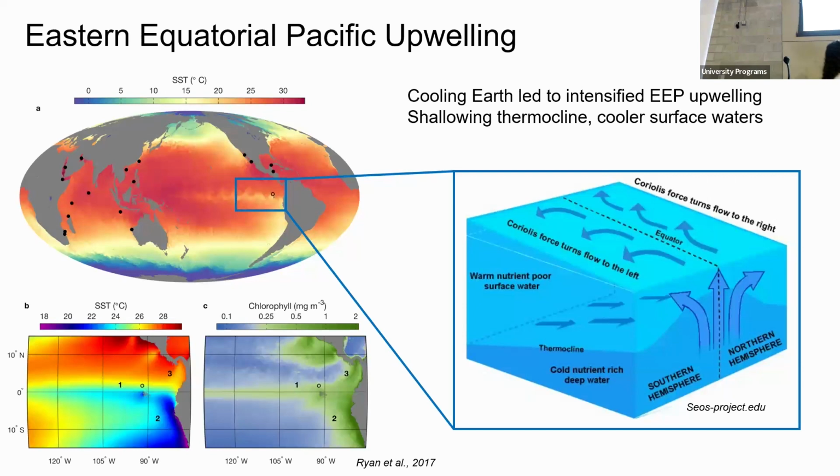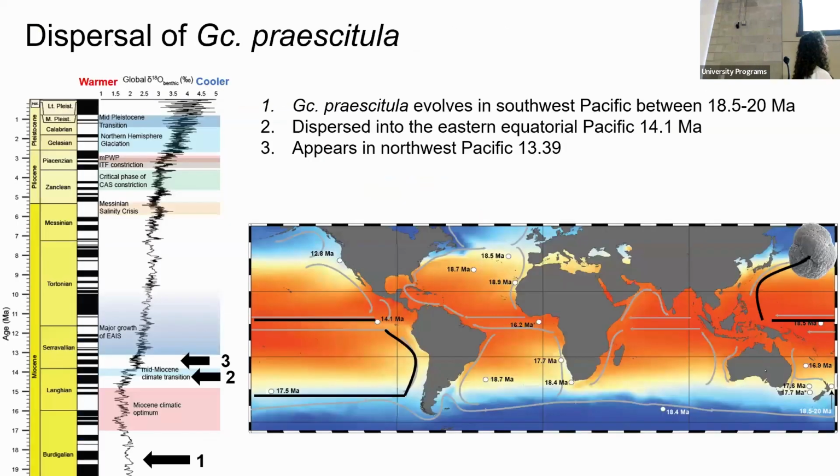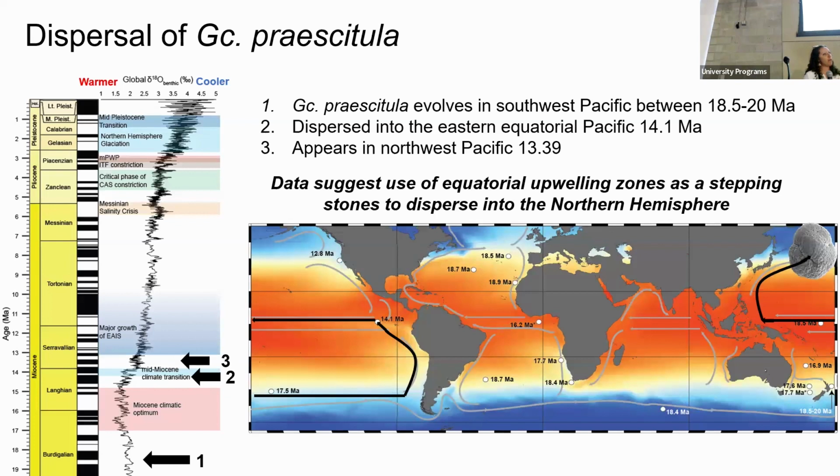Okay, so this whole system that's going on today started to kick up and really intensify during the Miocene climate transition when Antarctic ice started to grow and the Earth started to cool down. After that, that species then appears in the Northwest Pacific at 13.39 million years, right after the mid-Miocene climate transition. So the dispersal pathways and biogeographic data from this species indicate that, yes, it actually did use equatorial upwelling zones as a stepping stone to cross the tropical ocean and move into the northern hemisphere.